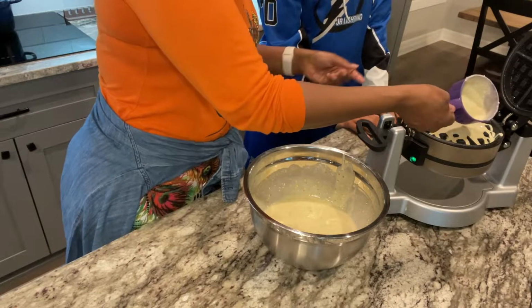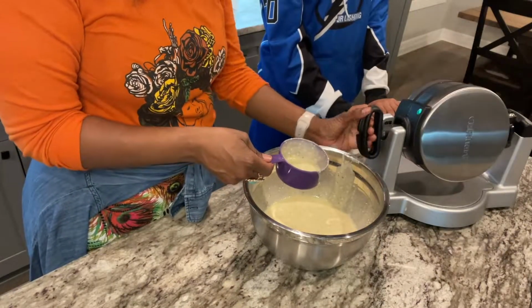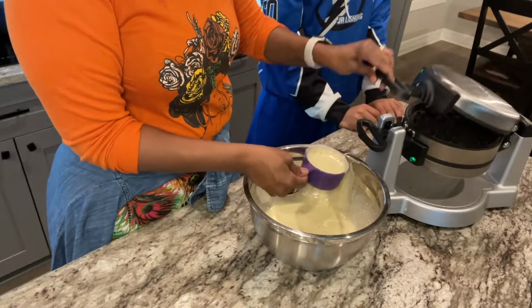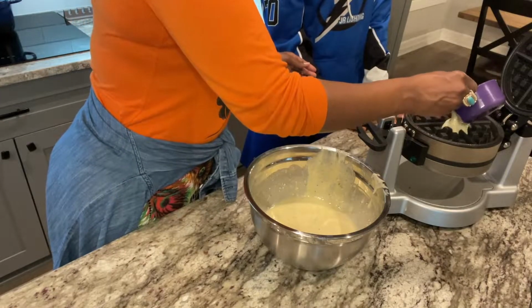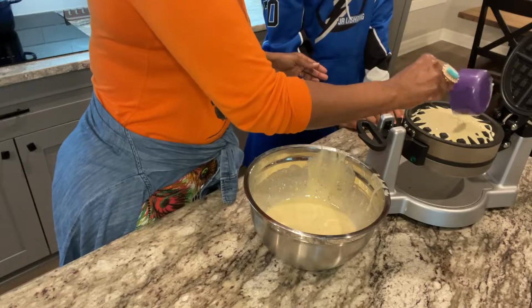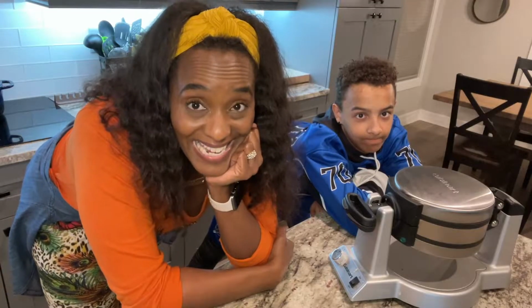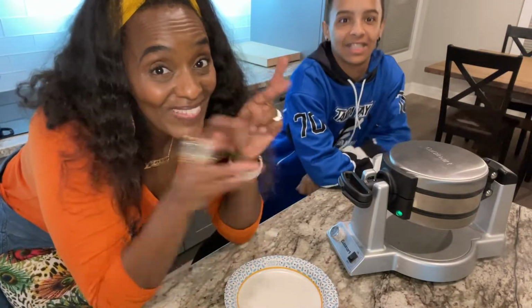Are we gonna make two, one for each? Yeah, we'll flip it over. No, I mean like two. That's the same size. Oh, you can do two at once? Boy, where you been? I did not know this waffle maker could do two at once. Well, we've had this for years. Don't do the cooking, sir. And now we wait.